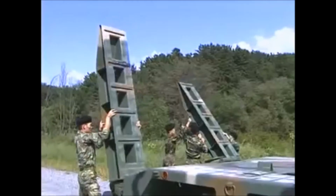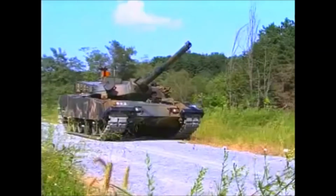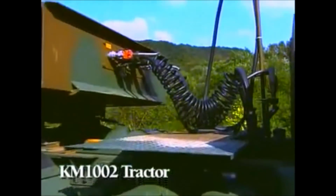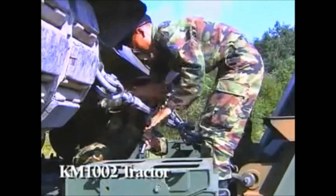The 10-ton series. The KM1002 tractor. This vehicle is optimal for transporting large weapons and equipment. One main battle tank or 2 armored vehicles can be transported.